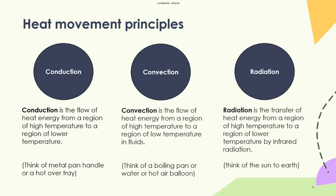And this is the different way that heat is transferred. Different heating systems will embrace different elements here. So they will have that movement of heat in a different transfer. So thinking about your properties and thinking about the different heat principles is going to be something really important.